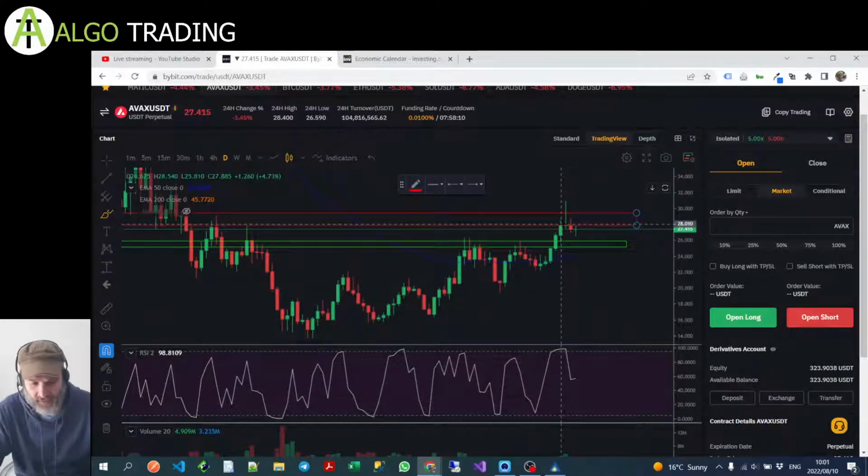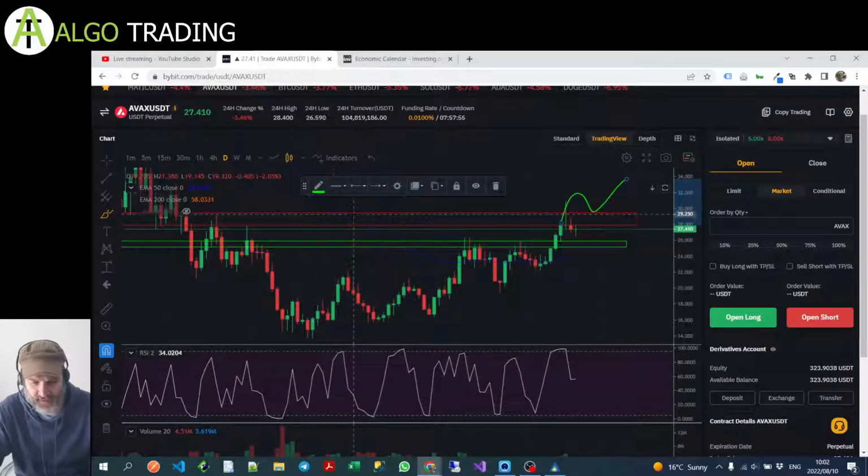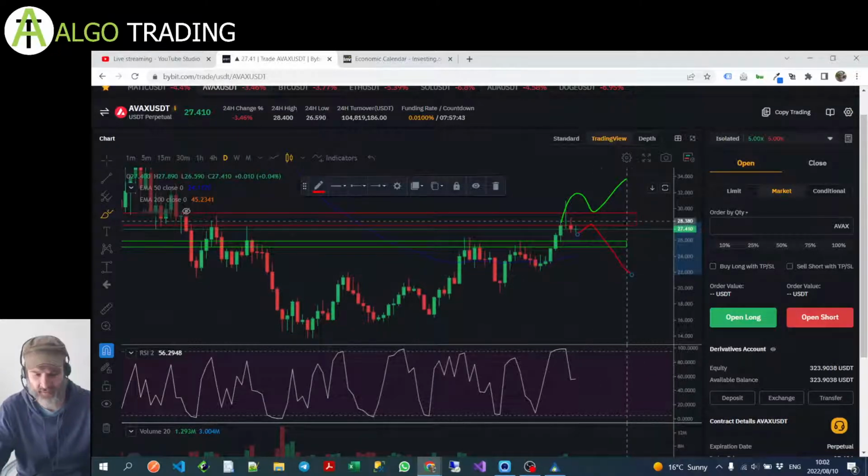AVAX, looking for a break there, retest, and up we go. That's my bullish scenario. My bearish scenario is, let's just make that green because it's a bullish scenario. And then if we go our bearish scenario, we're looking for a retest here, a break, and then we come down. Where we come down to, this is our first support area over here. So I'll be looking to take profits in this area. Probably close 50% in this area, and then just let the other 50 go probably about this area. That's the next level of support.